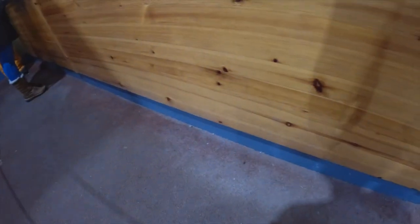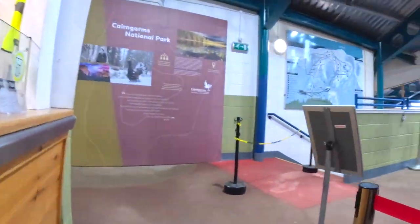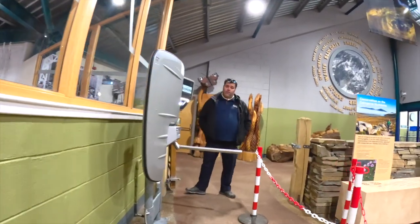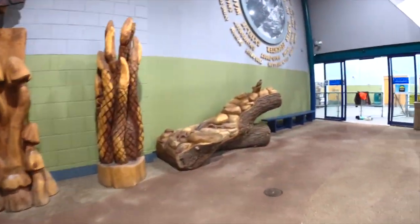Here, I get the ticket from Funicular. Yes, can I have two, please? Yeah, please. Thank you so much. Thank you, cheers. Just on that bit there. There you go. Thank you. Cheers, buddy.